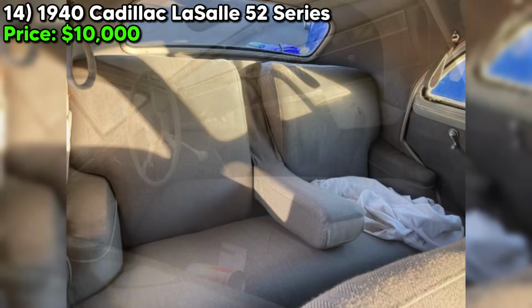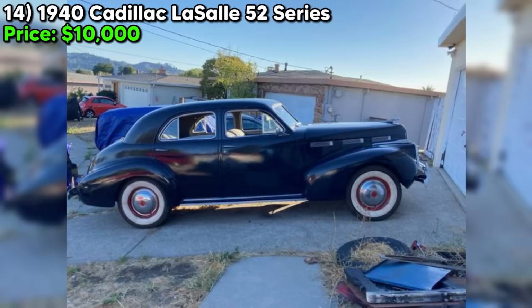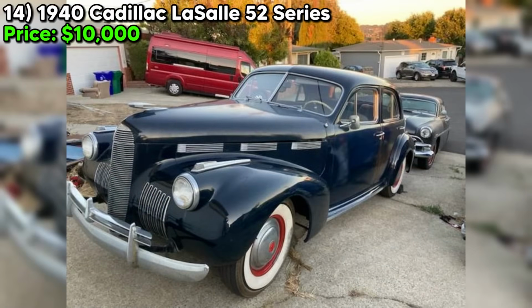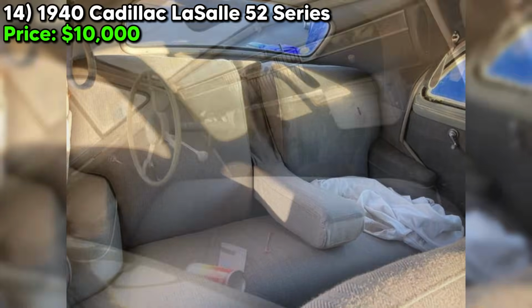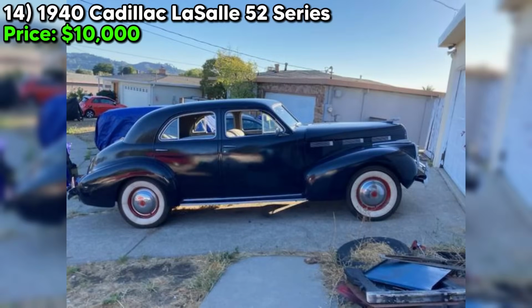The odometer reading of 60,000 miles is mentioned, but the seller also notes that the odometer has rolled over, indicating that the actual mileage is likely higher. This is not uncommon for classic cars of this age, and potential buyers should consider this when evaluating the vehicle's condition and value. The clean title status is a positive sign, as it suggests that the car is free from any legal or financial encumbrances that could complicate the transfer of ownership.